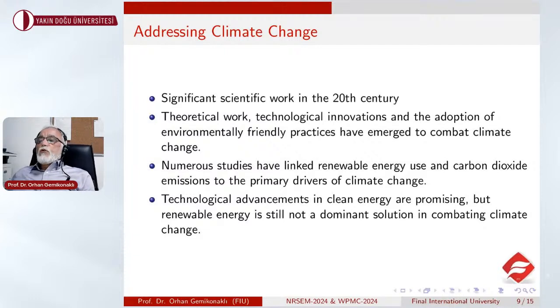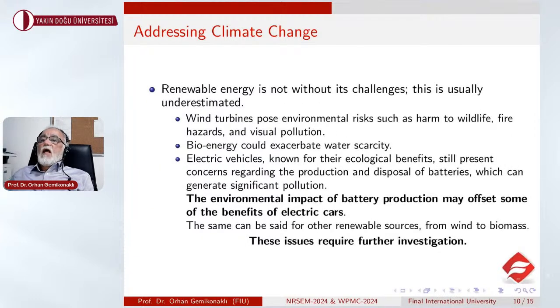We have always heard of the use of renewable energy and how it will reduce carbon dioxide emissions, how to combat climate change. But even there, we don't get the full story. We are not told the full story. I'll come to that point before the end of the presentation. Yes, there are advancements in technology, in theoretical work to make clean energy possible, or at least it's promising. But even today, renewable energy is still not a dominant solution in combating climate change. Although it is proposed, it is suggested, it is understood, even if this story is not fully told. But in practice, its use is limited.